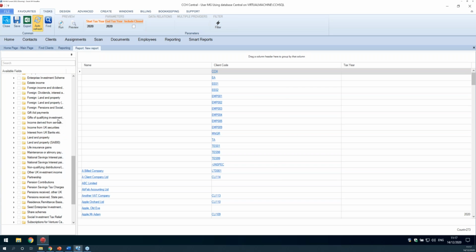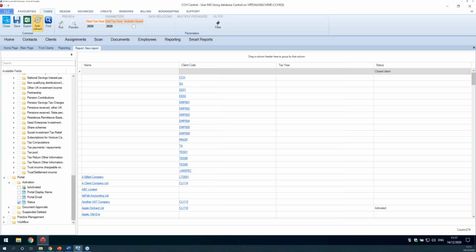And then finally, because I only want to list those clients who have an activated OneClick account, I'm going to go to the portal section at the bottom. I'm going to expand that, expand the activation section, and then the status is the field I want to also add to the report. So that's my 4 fields on the report that I want. But obviously what I want to do now is filter this, because this is giving me all my clients, regardless of status and so on.